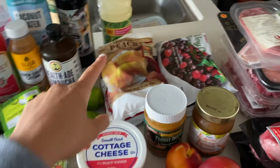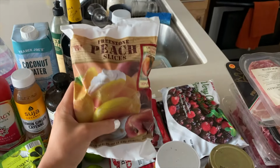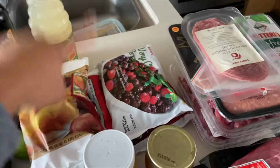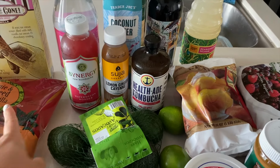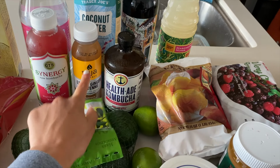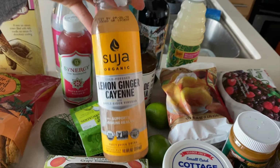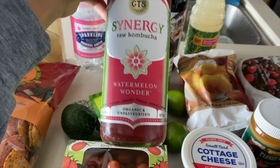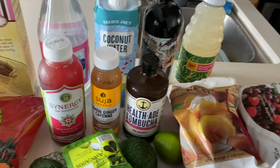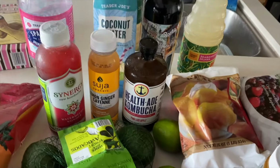And then I got a ton of frozen berries for smoothies and other fruit. I got peaches, I've got cherries, I got a cherry blend and just berries. So that is that. I've got some drinks here. I've got the Pink Lady Apple Kombucha. I love this brand. And then this Suja Lemon Ginger Cayenne drink. Sounds really yummy. And then we've got some watermelon Synergy Kombucha. I love watermelon. And then I've got this delicious grapefruit sparkling mineral water. I love, love, love bubbly water.